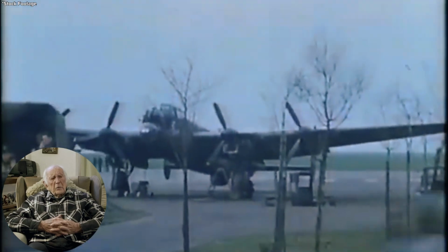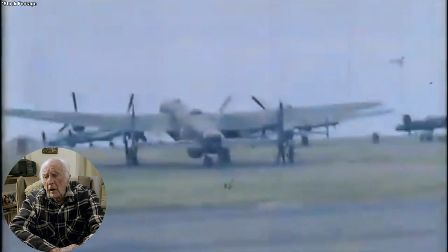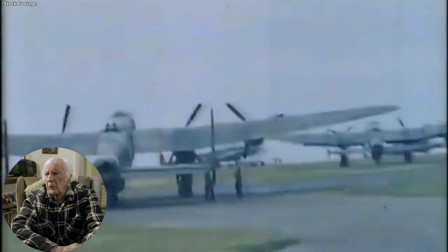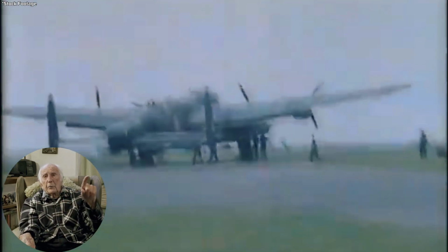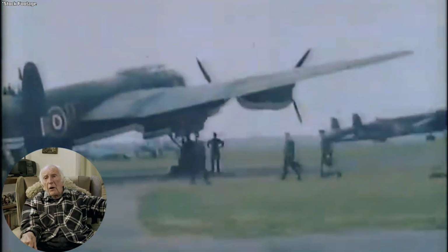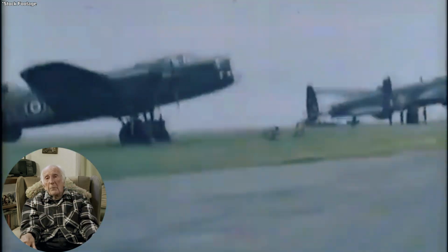On occasions, I remember we had to fly across the channel at low level. In other words, we were going to attack something close to the coast, and we were going to keep below their radar. But we'd only gone halfway, and we were recalled because the fighters that were going to escort us could not take off because of fog. So that was a raid that didn't take place. We had all intention, but we had to come back.